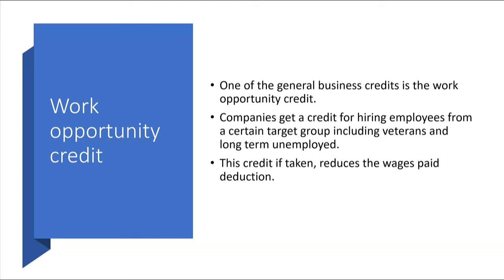So not every business is going to find it necessary to take this credit, because if you take this credit, your business actually loses part of the wages deduction, which is strange and seems to defeat the purpose, but you do have to know that. If you take the work opportunity credit, there'll be a certain amount of wages deduction that's lost.